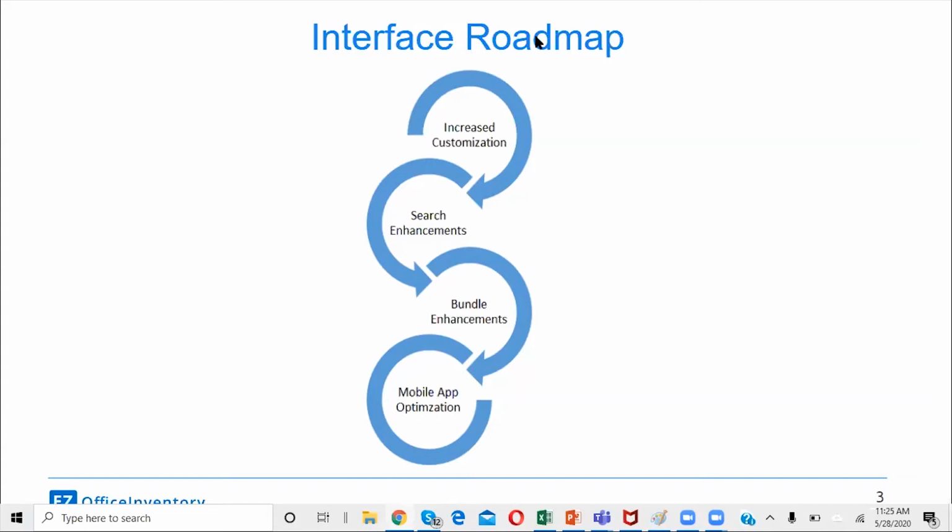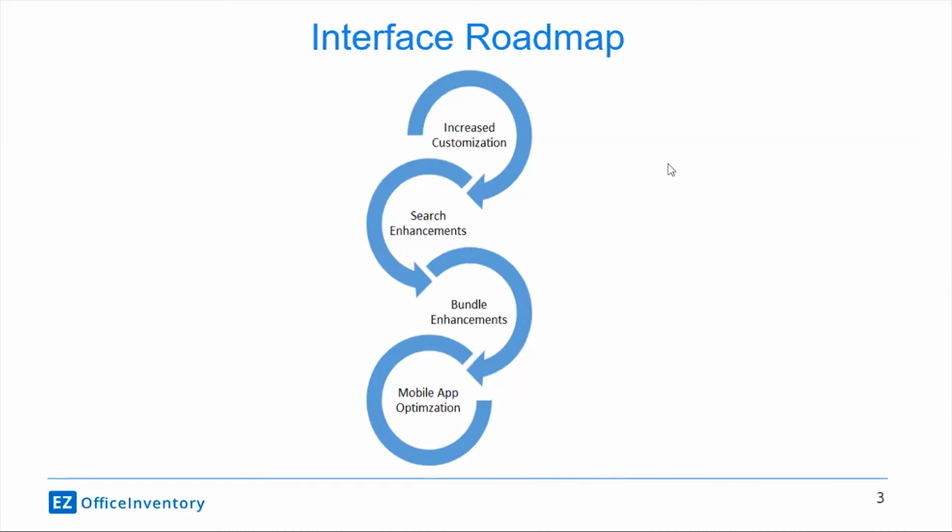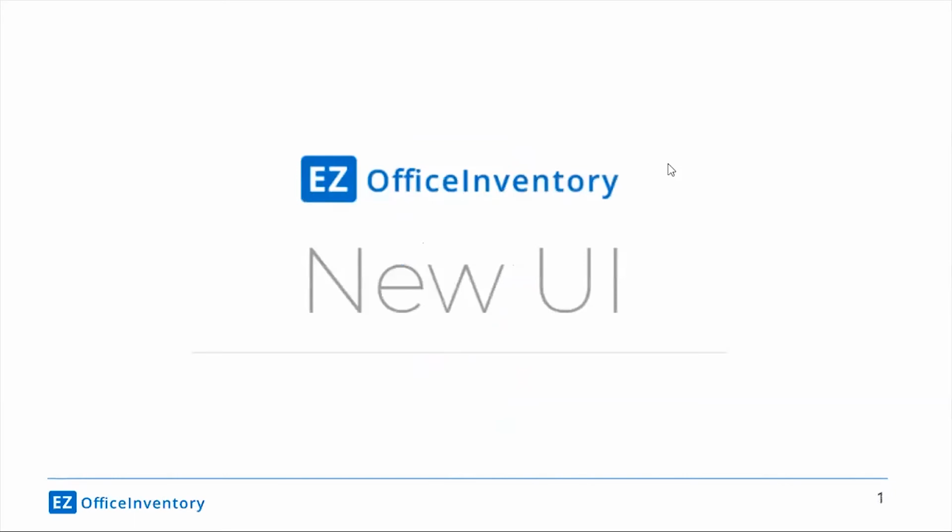I do want to thank the members of our development and product teams for their hard work on these improvements. I know it's not a simple task, but it is a big achievement, and we're very happy to be putting this out. For now, you can toggle between the old and new UIs. That will be available until the 19th of June, when the new UI will go live across the board. I hope you're as excited about all these enhancements as we are.